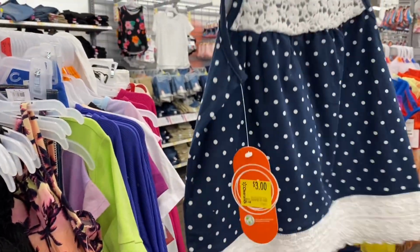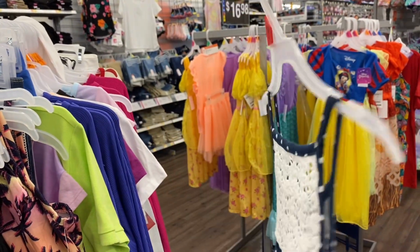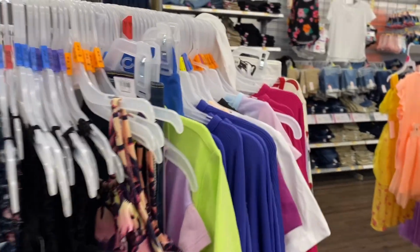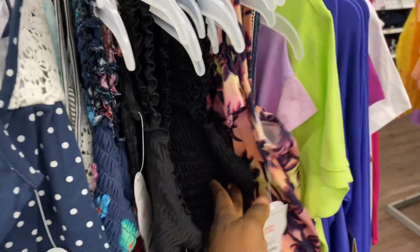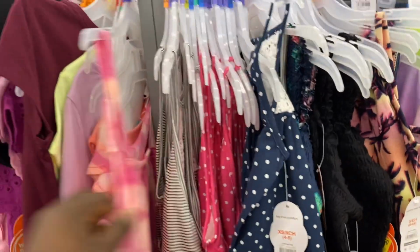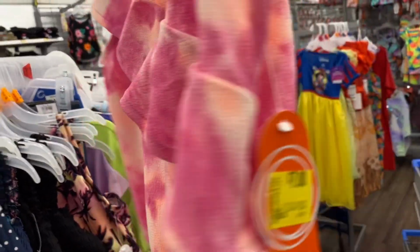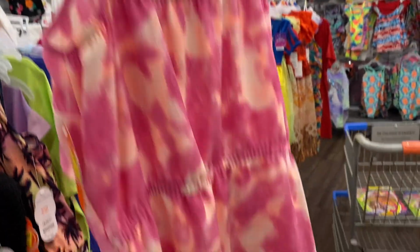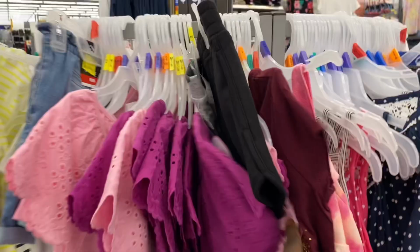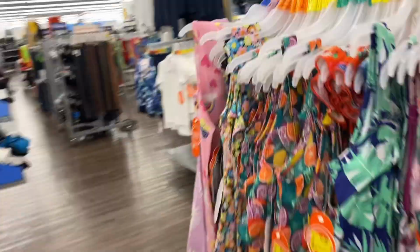So this is the bidones. Just different ones in here. Okay, this is actually $4. Remember this one here? And they are extra large. And oh, what do we have here? This is $7. Oh, this is nice. This short jumpsuit for $7. They have this one here for $5. And a lot. Oh my.